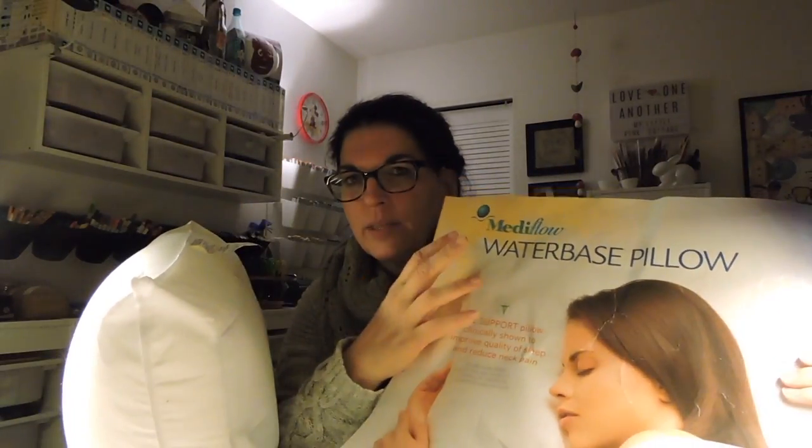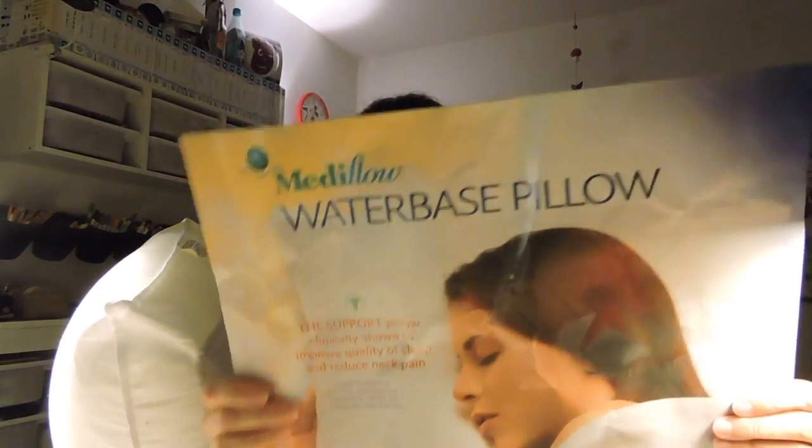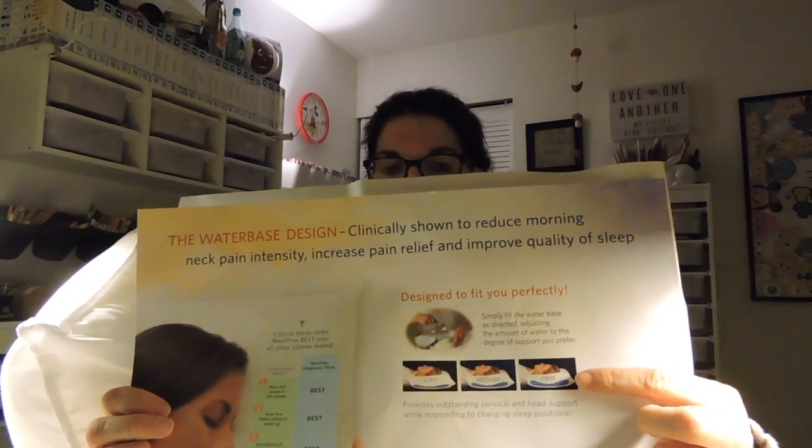My pillow just arrived from Amazon. Oh! I ordered this morning at like 5 o'clock, and it just arrived now, and it is 6:28. So, about 13 hours, and you get a product delivered to your door. How cool is that? This is a MediFlow water-based pillow. Now, they have one that's a gel one, but I've always used this kind. And you can fill it with however much water you want.